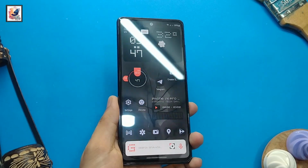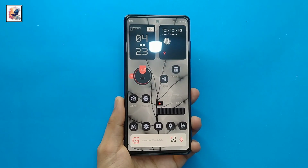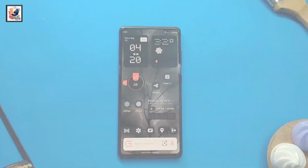In the camera department, the phone comes with a dual camera setup, a 50MP main sensor plus OIS and a 50MP ultra wide, and the phone comes with a single 32MP selfie camera.